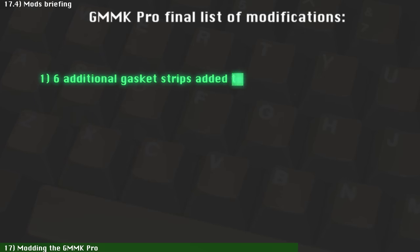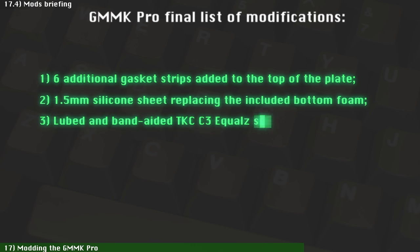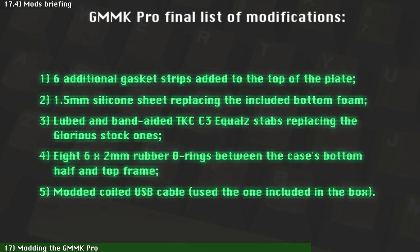So here's what the final modded board looks like for the next few tests. 6 additional gasket strips added to the top of the plate, where they touch the top frame of the case, 1.5mm silicone sheet instead of the included bottom foam, lubed and band-aided C3 Eco's stabs instead of the included Glorious stock ones, 8 6x2mm rubber O-rings between the bottom half and the top frame of the case, and a modded cable, where I used the USB cable included in the box as the basis.